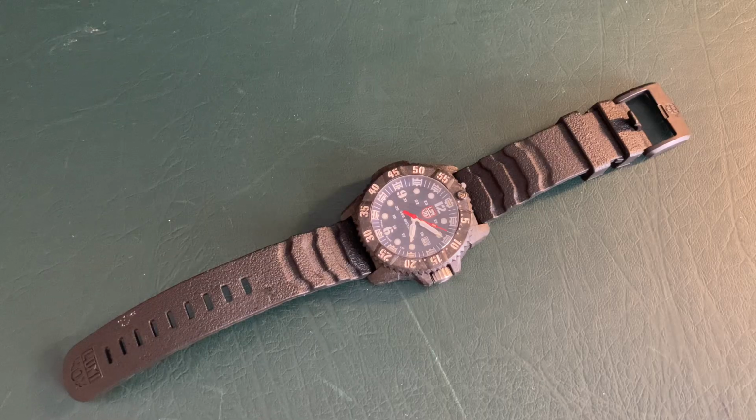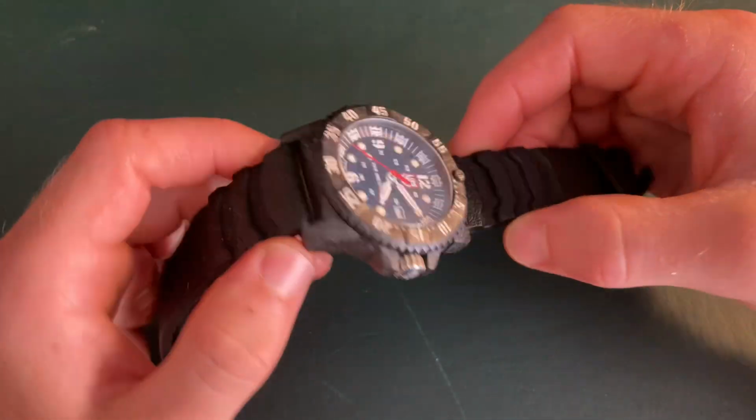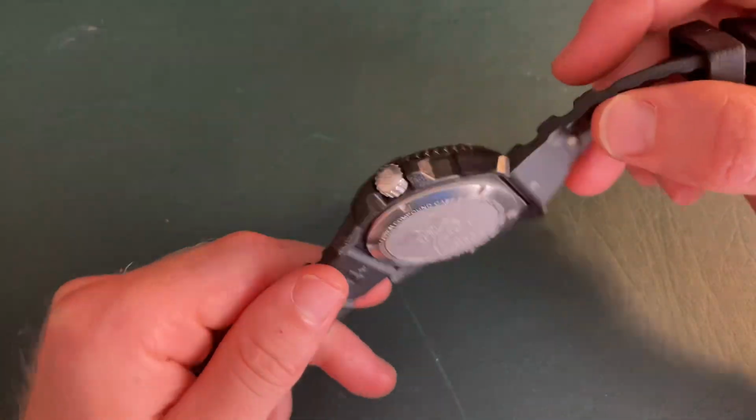And so back then I discovered Luminox as a brand, and quite frankly, probably one of the best watches I've owned. I've owned quite a few watches, and they really live up to their standard in terms of the quality, the build, and yeah. So I think over the course of 5 years, this watch has never had a mechanical problem.